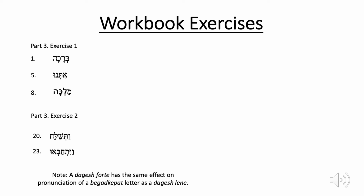You can pause this lesson when you're ready and then play to go on to exercise number 2, or you can simply listen to number 1 and number 23 of exercise 2 and come back at your convenience to finish exercise number 1. In exercise number 2, you're asked to divide the two words into syllables.